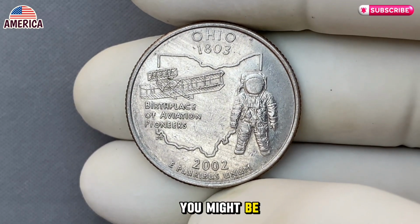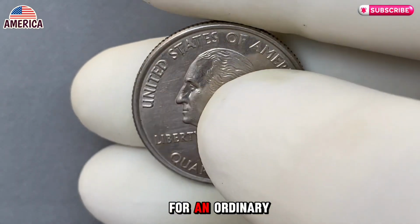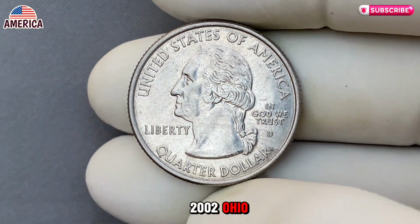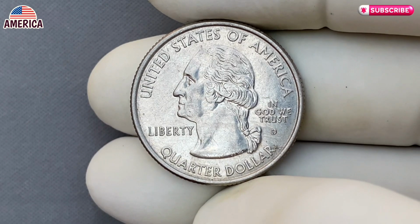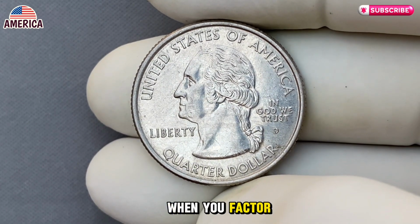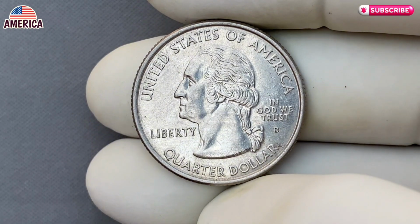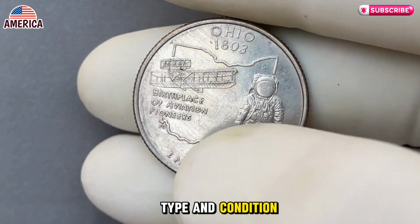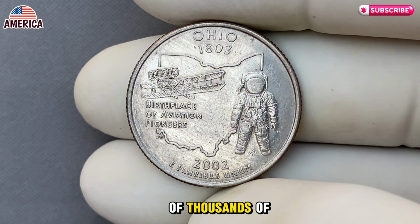Now, you might be wondering about the actual value of these error coins. For an ordinary circulated 2002 Ohio quarter, you're looking at face value, just 25 cents. However, when you factor in these rare errors, the price can increase dramatically. Depending on the error type and condition, these quarters can fetch hundreds, thousands, or even tens of thousands of dollars.